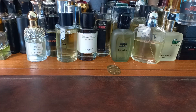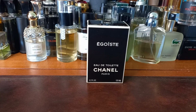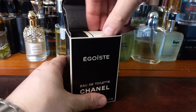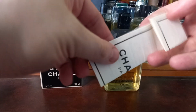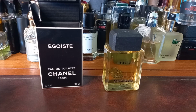But anyway, next up we have a backup, and this backup is Vintage Egoiste by Chanel. This is unopened, well, it's open now, but this is unopened, and as you can see, it comes with this handy little piece of paper. Yes, we all know how we love the bits of paper on our vintage fragrances, eh?